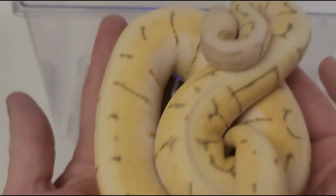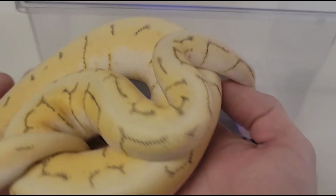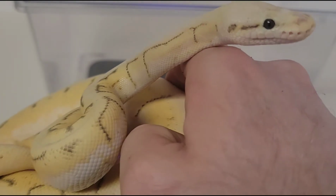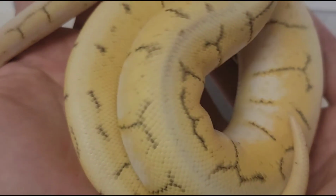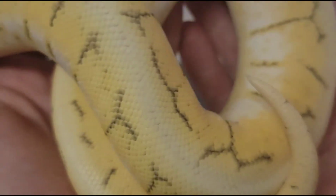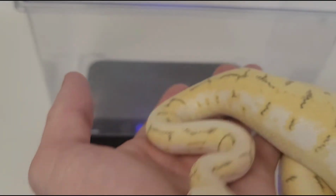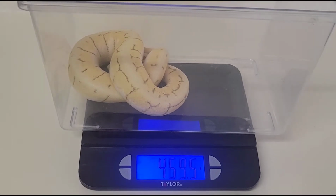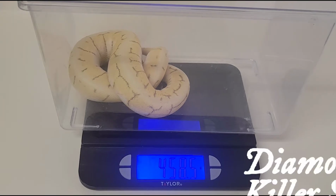Here we have Diamond. She is a killer spinner, and she has to be the biggest sweetheart in the world. I mean, she is just stunning. She's gorgeous. I can never get enough of her. I look at that pattern, those colors. She's just perfect. So let's see what she weighs. She weighs a solid 458.5.